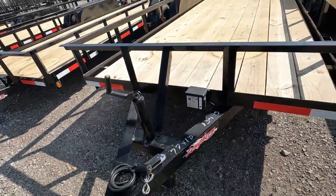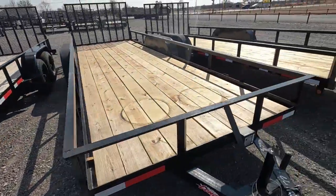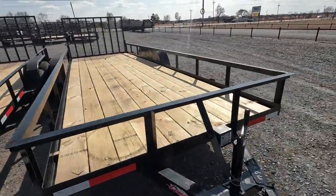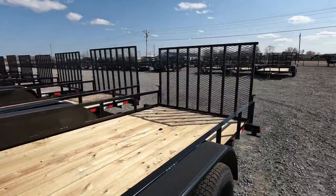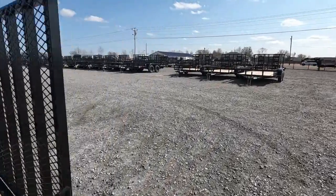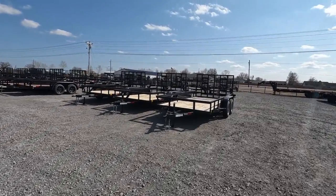There it is. That's 77 by 18. That's a good size right there. That would meet our needs. You'll notice we're not looking for the mesh on the sides like we have on our number one trailer, because we're not going to be doing cleanups really with this trailer. We do a lot of cleanups with our other trailer.